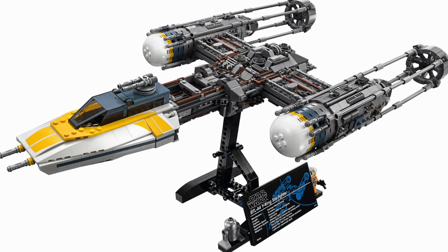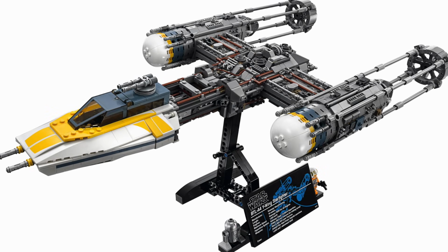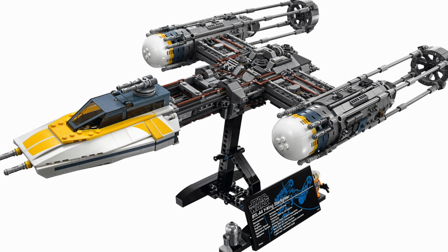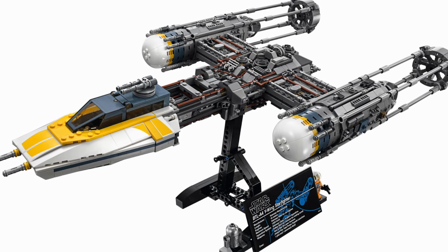You got the rotating turret on top. The cockpit can open to place a minifig inside. You can put your astromech droid inside the Y-Wing as well, or keep them on the stand. So the Y-Wing, best set of 2018 for me personally.